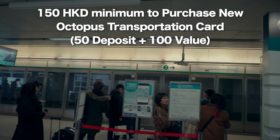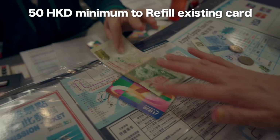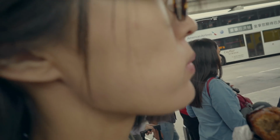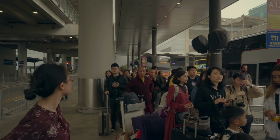Instead of taking the MTR to the city, we're gonna try to save a bit of money and take a bus this time. By the way, you have to charge these in minimum increments of 50 Hong Kong dollars. So the bus you want to take is 821. The only problem is the lines are ridiculously long and people are sort of cutting everywhere.